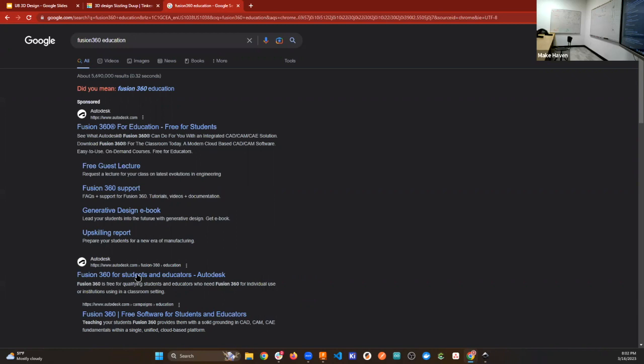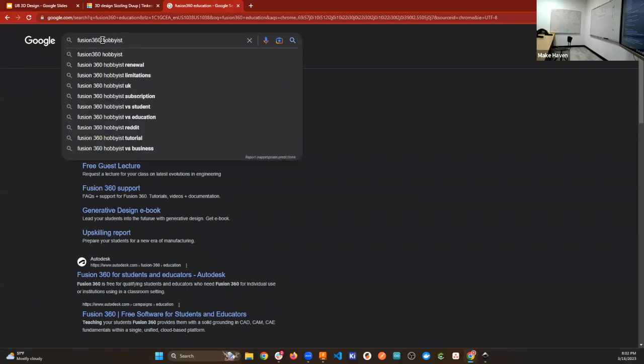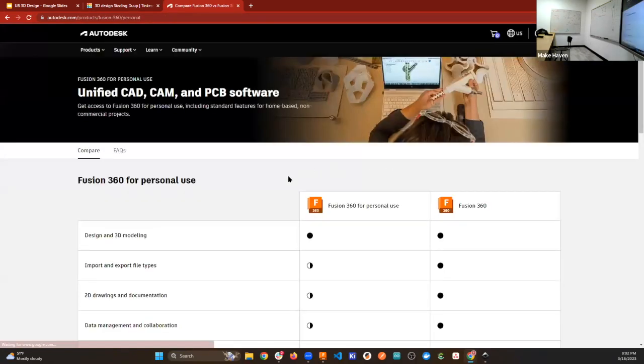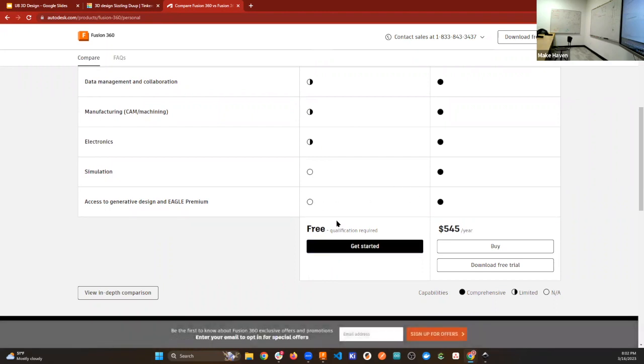But the hobbyist tier, let's see, Fusion 360. So they do kind of hide it. Search Fusion 360 education or hobbyist limitations for personal use. For most people, this is going to be what you do. You can see they limit some of the things. Generative design, you don't get. Eagle Premium, you don't get, but it's free and you get started and it's fine.